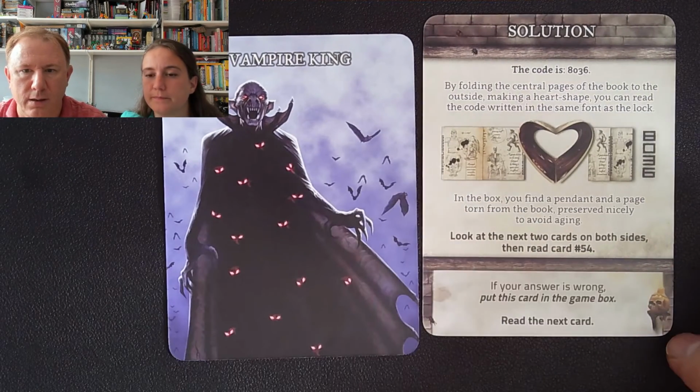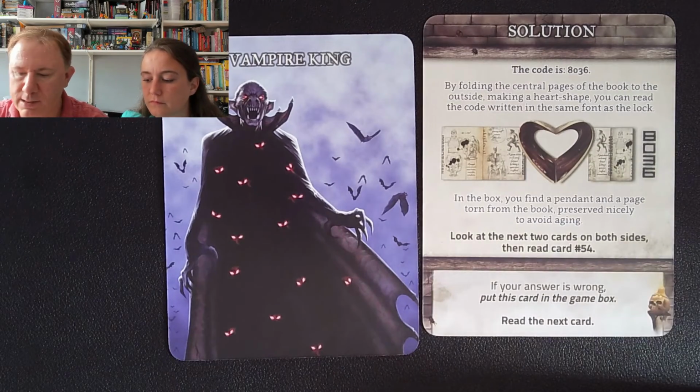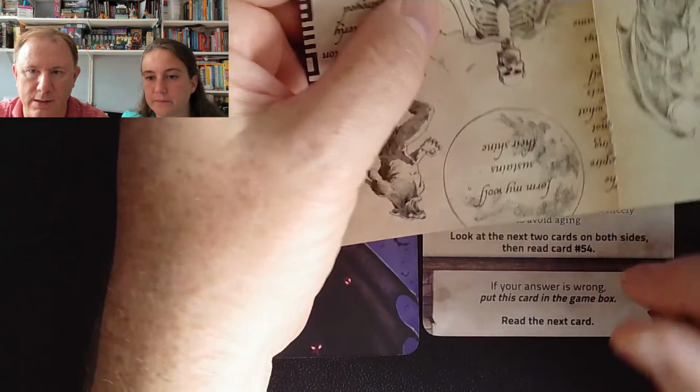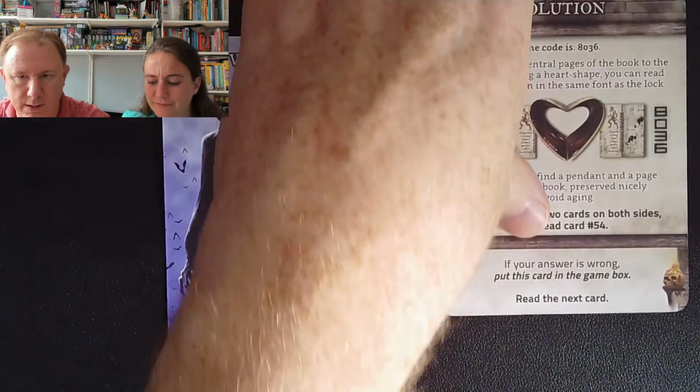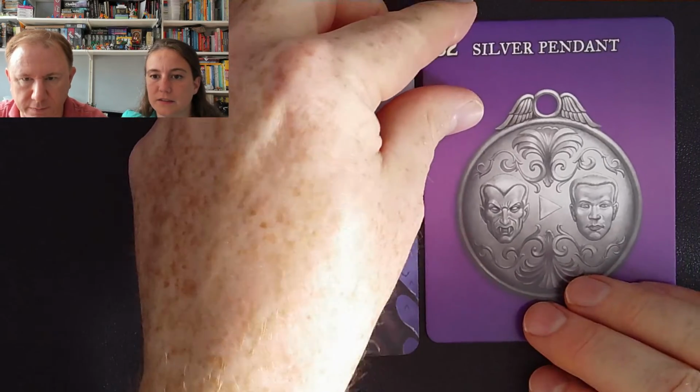8036. Yay. You find a pendant and a page torn from the book, preserved nicely to avoid aging. Oh, that's the missing page. Yeah, it must be in the centre, next to this, presumably. It's all going to make sense, right? Read the next card. Silver pendant with a play symbol.